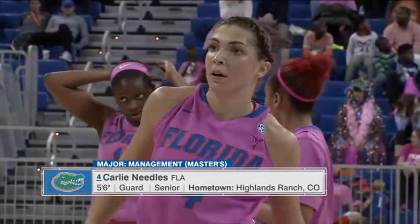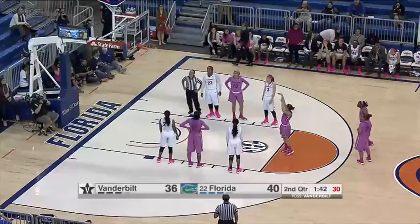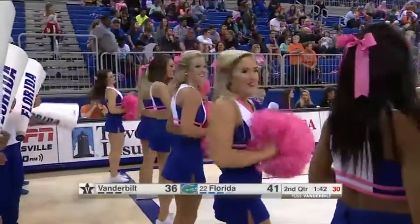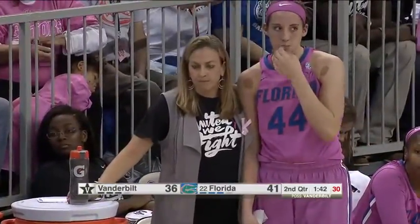The heart and soul of this team, as described by head coach Amanda Butler, and the leader of this team, now a senior from Highlands Ranch, Colorado. And Coach Butler told us during shoot-arounds about how Carly Needles and Ronnie Williams were really the big leaders this week after their 2 disappointing losses to 2 ranked teams. I'm sorry, 1 ranked team in South Carolina.